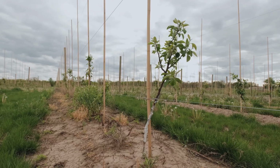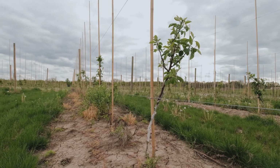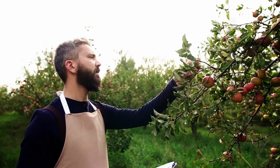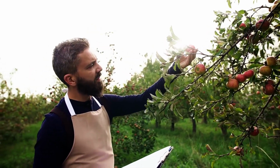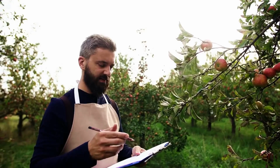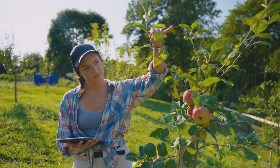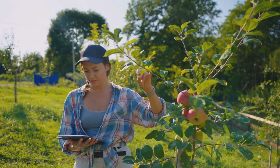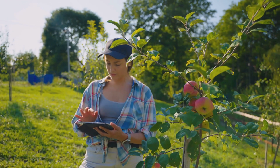To ensure consistency and maintain desired traits, apple trees are usually propagated through grafting. Grafting involves joining a piece of a desired apple variety to a rootstock, which provides the tree's root system. This method ensures that the new tree will produce apples identical to the parent variety. This technique allows growers to produce apples with specific characteristics, ensuring quality and uniformity in their orchards.